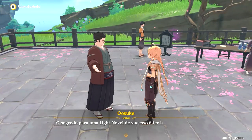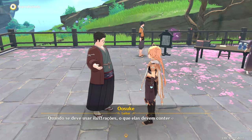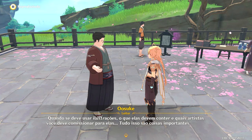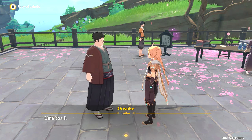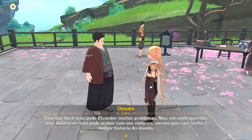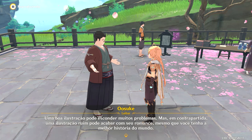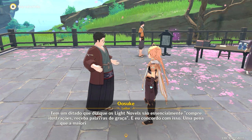The key to a successful light novel is having good illustrations. When to use illustrations, what they should contain, and which artist you should commission for them. These are all key things to bear in mind. Good illustrations can make up for bad writing. But on the flip side, a bad illustration can ruin your novel, even if you have the best story in the world. There's a saying that light novels are essentially a case of buy art, get words free.